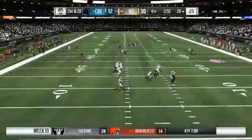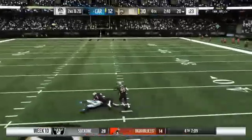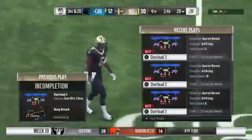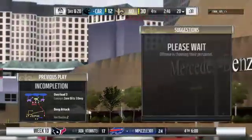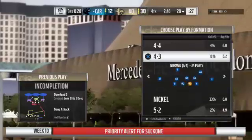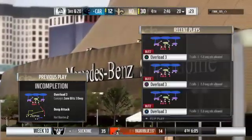Now Rosen. Going up top. And he knocks the ball away, and it falls incomplete. He was looking for Quincy Enunwa that time, and that takes us from 2nd to 3rd down. This defense was definitely alert to the possibility of the deep ball, and they were more than ready for it. They've got the lead, 4th quarter. Maybe can expect more passes like that downfield.